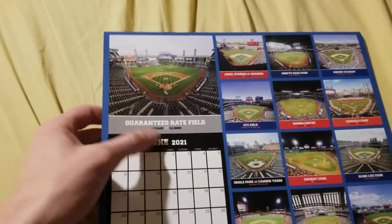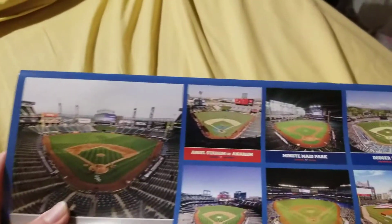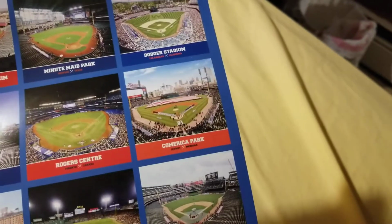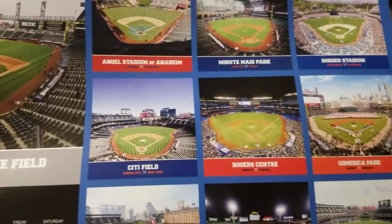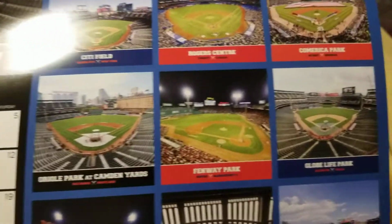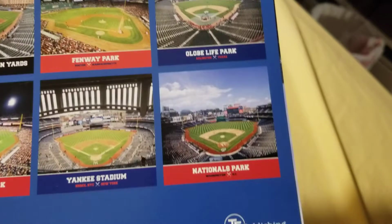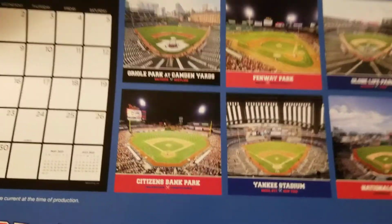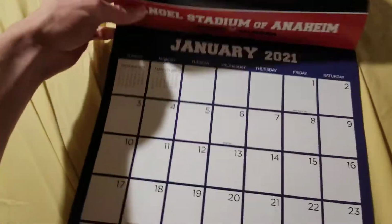So as you can see, this is June. Guaranteed Rate Field in Chicago, Anaheim, Houston, Los Angeles, Detroit, we already saw on the cover, Toronto, Queens, Baltimore, Boston, Arlington. That stadium they don't even use anymore for baseball, at least not for the Rangers. Washington, Bronx, and Philly. So we'll see better versions of that.